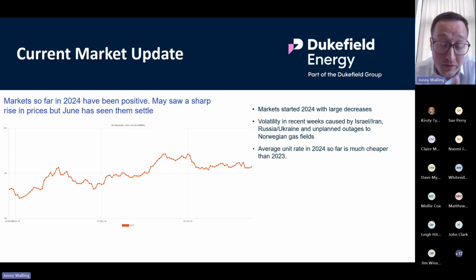The average unit rate, I suppose this is quite a key one. The average unit rate so far in 2024 is much cheaper than in 2023, as I mentioned earlier. Unit rates are probably anywhere between 20 and 22 pence on electricity, and anywhere between 4 and 6 on gas.